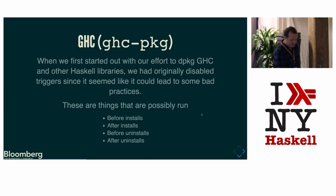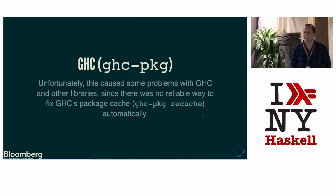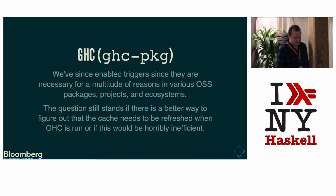Well, the issue is with GHC, it actually has this package cache, which, I believe, keeps track of all the libraries you have installed on your system. Now, if you're typically doing this with Cabal or Stack, where you're actually installing stuff onto your computer, the typical way, it should always work because it'll always refresh the cache for you. But if you're trying to do something with depackage, for instance, it basically just deploys the thing straight to the location where it expects it to be. But it wouldn't actually be able to refresh the cache because you didn't have any of these triggers that you could run. So this was kind of a problem.